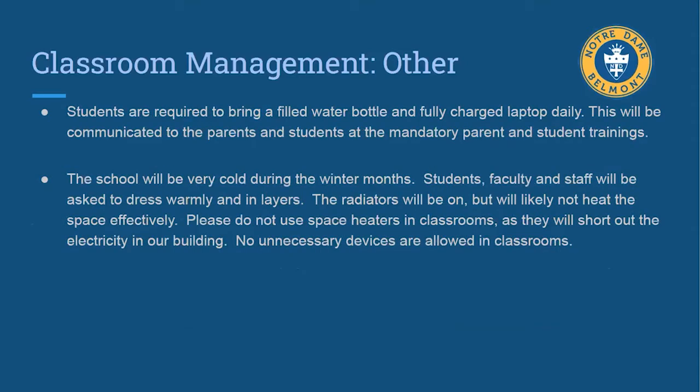Students are required to bring a filled water bottle and a fully charged laptop daily. We are going to be communicating this information to the parents and students at the mandatory parent and student training. We are also going to provide them an option if they want to purchase a laptop charger. Linda has identified one that would be really good for continuing to charge your laptop at school. So that is something that we're going to be talking to the parents about, as well as the students in their trainings.